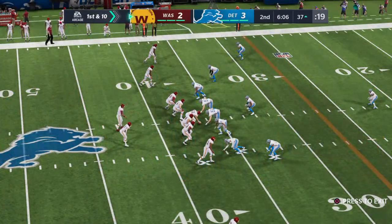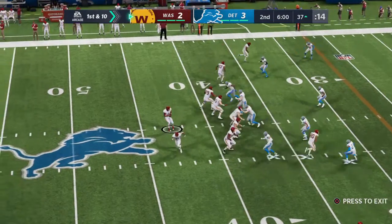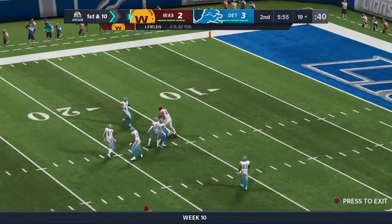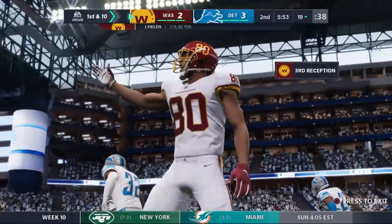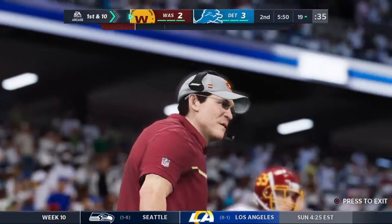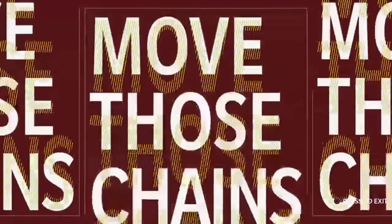This offense finding its legs now. Here's another 1st and 10. Back to throw again. That's caught over the middle by Seals Jones, and inside the 20 before he's brought down. He's been a one-man wrecking crew these last couple of plays. This time 18 more and a first down.